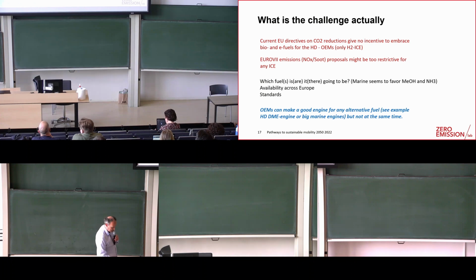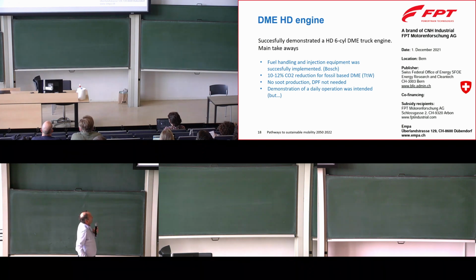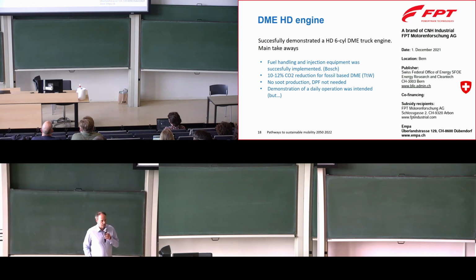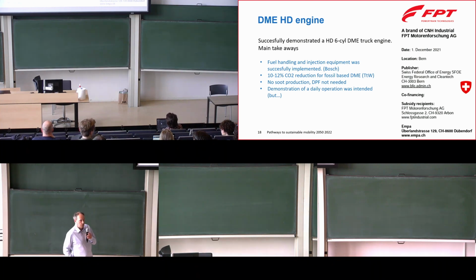As an example, this is a study from a Swiss company. They've just made a DME engine. In a very short time, it ran perfectly without major problems. Only in the end, when they wanted to do a real daily operation test, they were held back by the company Bosch. They just said, oh, you have this special pump in your vehicle. You cannot use it on the road. So this last step, they couldn't make. But they were very happy with the results. Very good efficiencies, very good emission levels, and no running problems whatsoever. So we can do it. The OEMs can do it. The thing is that we need to make choices and not make them as wide as we can.